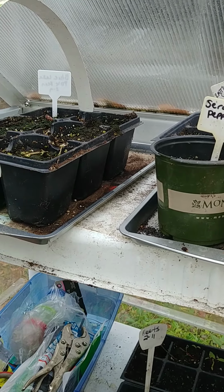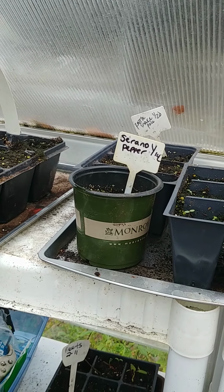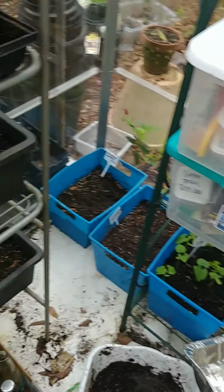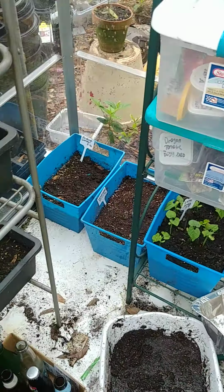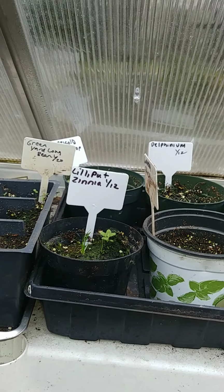And then I have some pole beans, Blue Lake pole beans that did not come up. I'm pretty much thinking that at this point they're probably rotted. I don't really like growing in those cells. I have the best luck with these boxes and those things there. They tend to want to get overwatered and get rot in those cells. So I'm probably going to replant those.